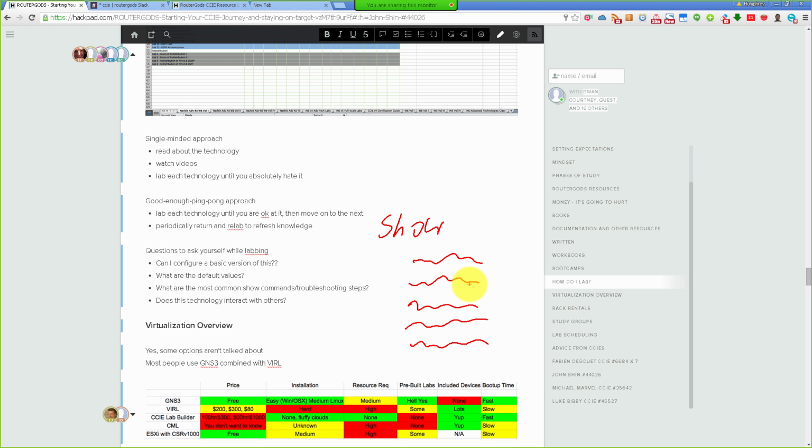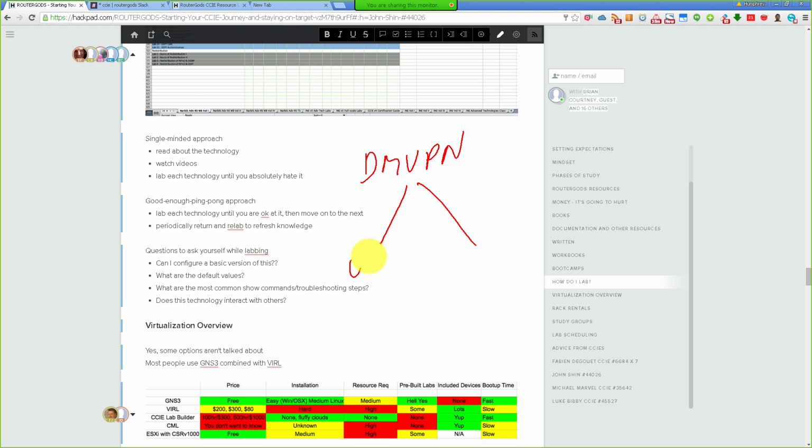And then also, does the technology interact with other technologies? Let me give you a good example. DMVPN, right? How DMVPN works with OSPF versus EIGRP, lots of differences in how routing protocols work. These two routing protocols work over DMVPN. A lot of nuances there. So you need to know the differences and be prepared for which way the lab is going to throw you. And most likely, the lab is going to throw you into the hard one, if it's between 2 options. So if in your lab you have an easy route and a hard route, guess which way the lab is probably going to throw you? If you had to pick, they're probably going to pick the hard way. Okay.